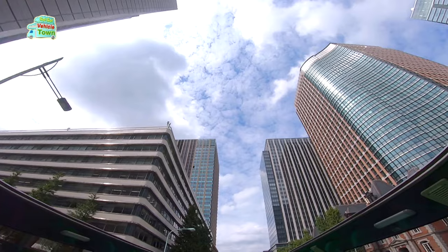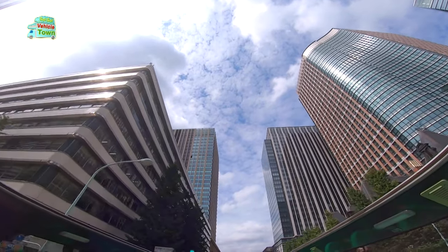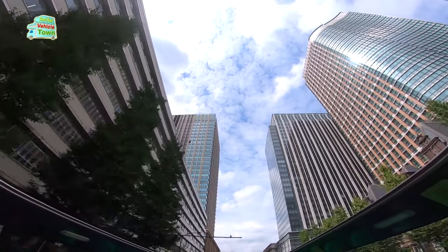I can see the scenery so well without the roof. And the breeze feels so good!